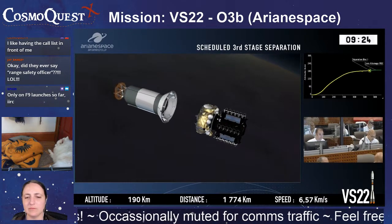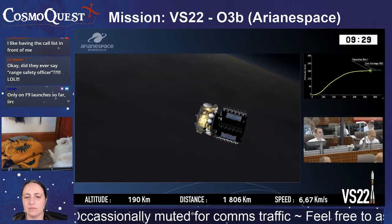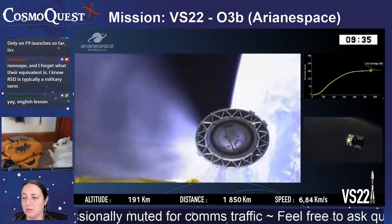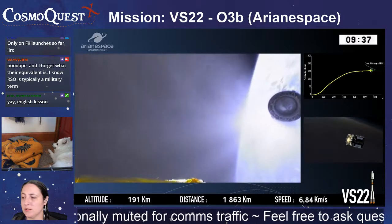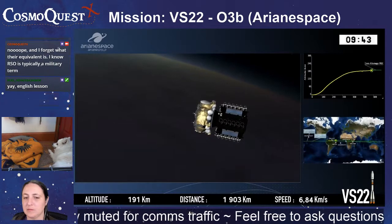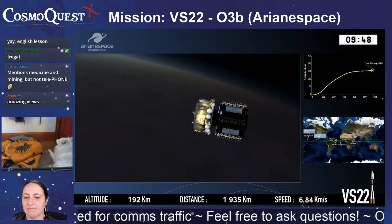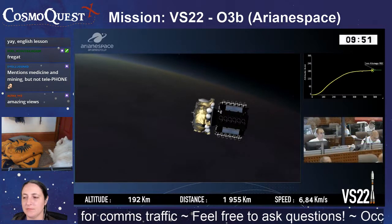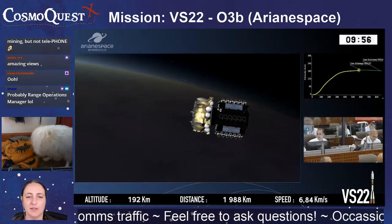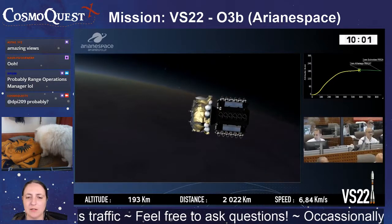So this is the scheduled separation now of the third stage, and that's what it looks like up there. Oh, wow. Separation confirmed by the range operations manager. We've separated the third stage, and we are getting close now to the next phase of the journey, where the Fregat upper stage will take the wheel. It's preparing to switch its engine on.